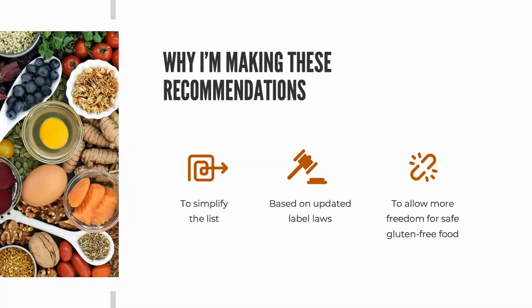So in short terms, if it says gluten-free and you have celiac disease, gluten sensitivity, gluten intolerance, whatever, obviously those are different, but for whatever reason you're avoiding gluten, if it says gluten-free on the package, it is within the safe limit.